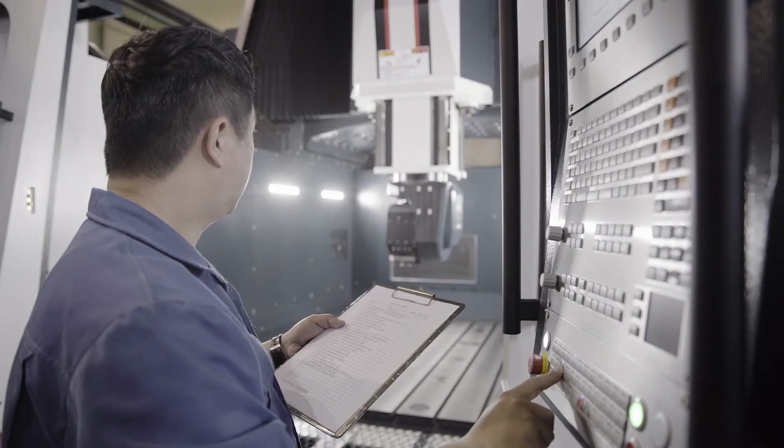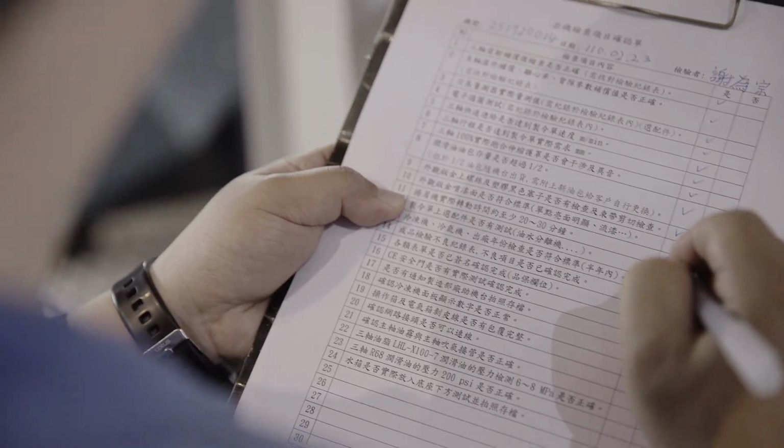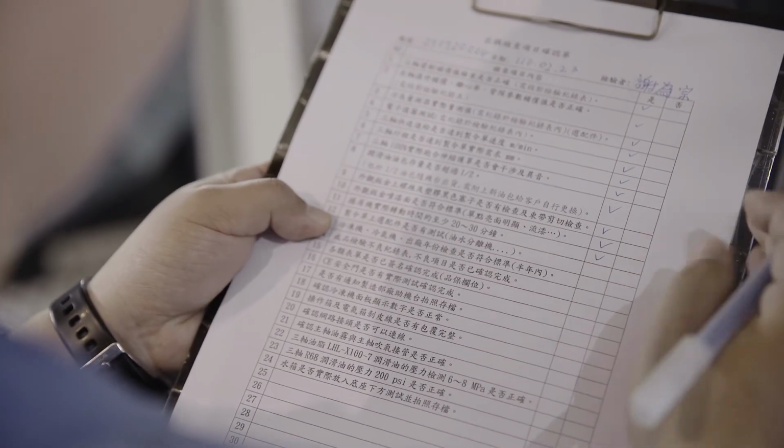Yeah, that's right. Okay, and so that's it? That's the QC procedure? No, there is one more step. For outgoing quality control, we will recheck the machine quality by checking list before shipment to make sure everything is well. Alright, so a whole array of QC procedures to ensure the highest quality, the most consistent quality as well as possible.